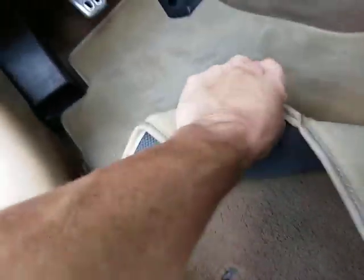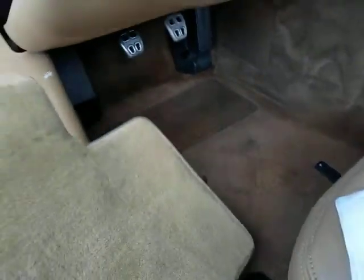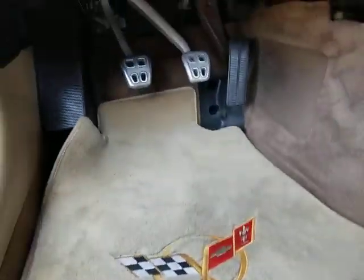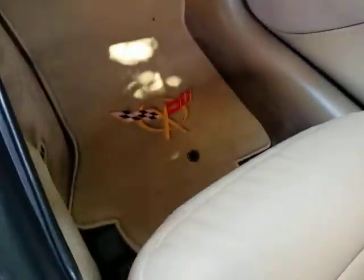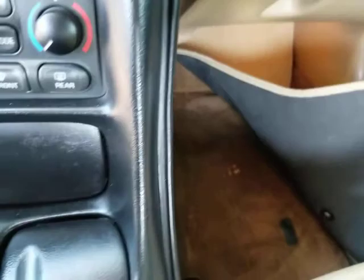They look good. Like I said, I've been driving it around, so a little bit dirty. The carpeting looks very nice. Again, I probably need to scrub that a little bit, but there's no holes in the carpet, and the flooring looks good. Passenger side, same thing. Seats look very nice on both sides. Carpeting looks very good. Underneath, in good shape. No holes.